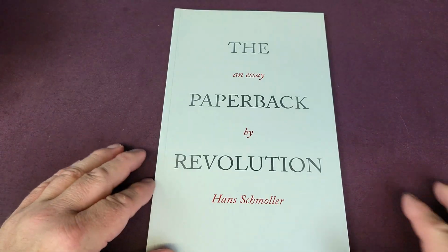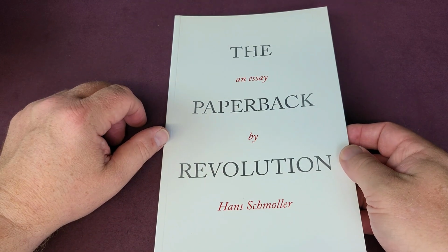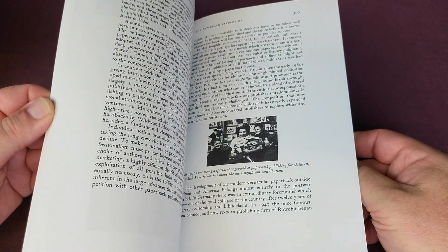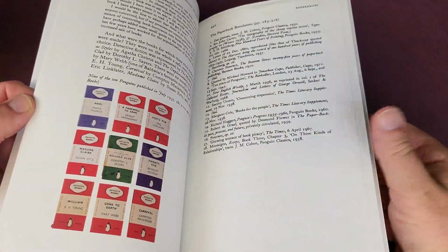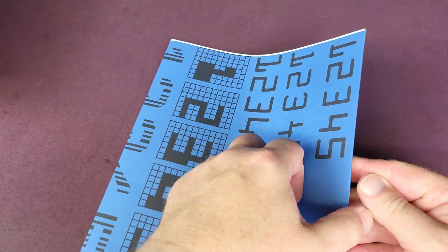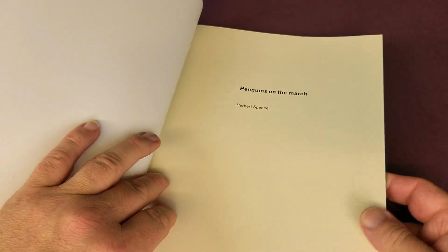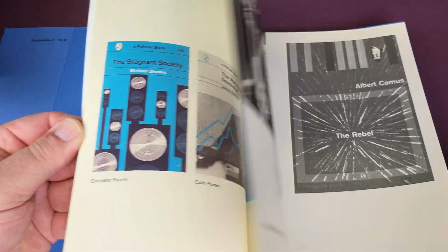Some more of their larger publications now. These are facsimile reprints. This one, The Paperback Revolution, is by Hans Schmoller. If it's got a lot of Penguin content, it does tend to be the sort of thing that they would reprint. A couple of these I've got the originals of, actually, but these were reprinted for the Society because they are quite scarce. That's another one here. Now this is the Typographica 5, Penguins on the March. Big format.